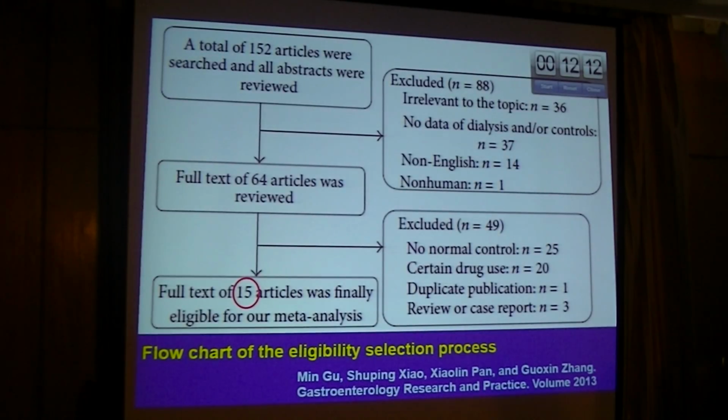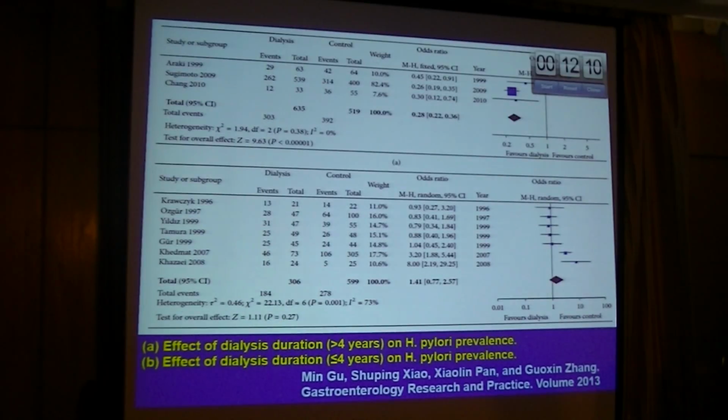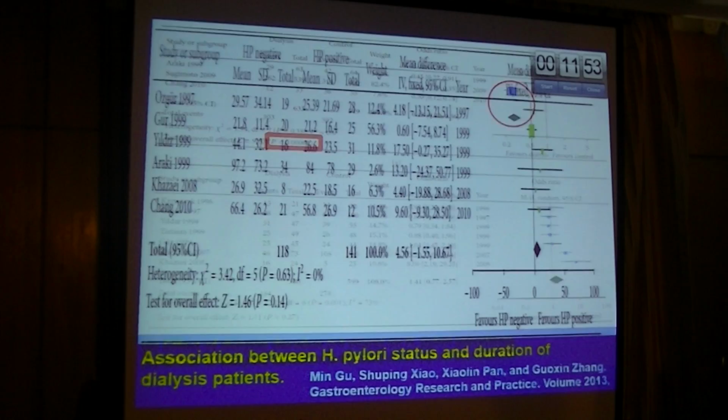The papers were all collected, about 15 papers. With this paper also, we believe that there is no difference regarding H. pylori, except after 4 years of dialysis duration, when there is a marked reduction in the incidence of H. pylori after 4 years of dialysis modality.